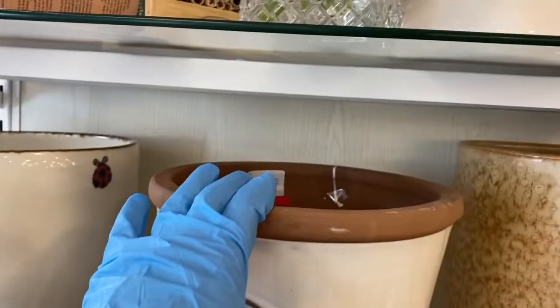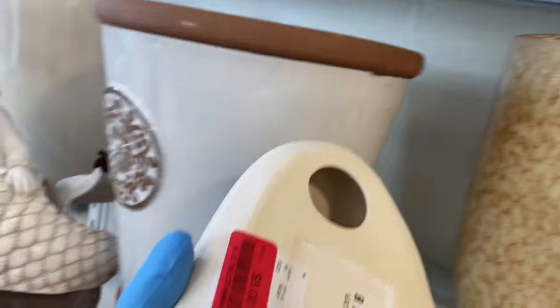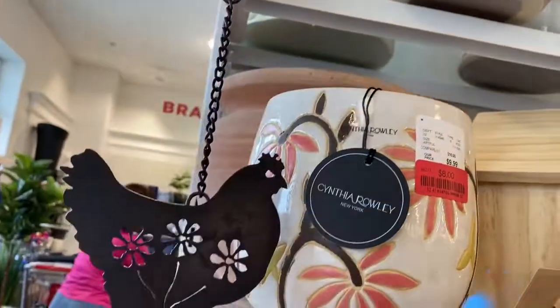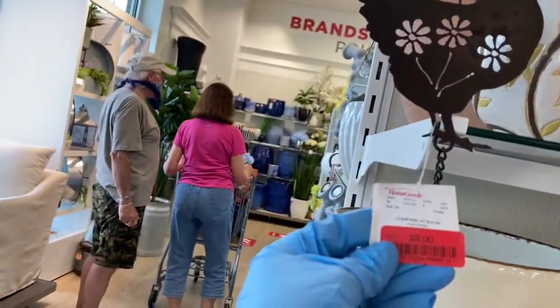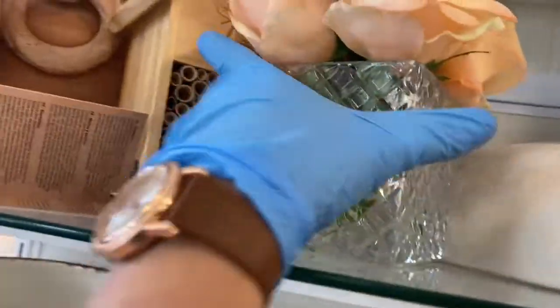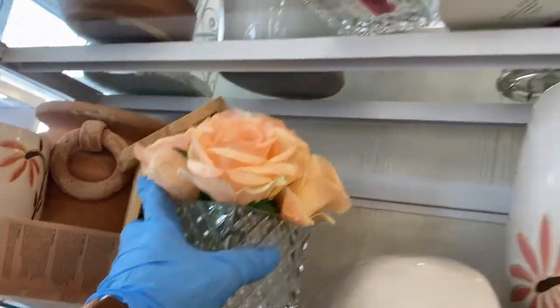Then you have this. And then you have this one. This garden one here is $8. Then you have this part here that's marked down to $8, and this hanging here is $8. That's really nice. Look at this one. This is $15. Guys, I'm so excited. I don't even know where to begin.